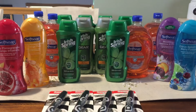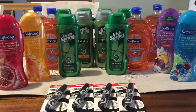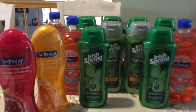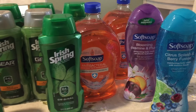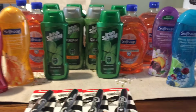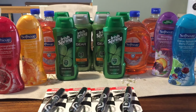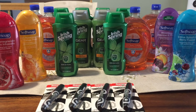All right, guys, it's time for my very quick but very good Walgreens haul from today. This is a definite stock up week on body wash and hand soap at Walgreens. They have some really good deals this week that I'm definitely probably maybe going to be getting some more stuff. These are great gift basket items, especially the body wash and the hand soap. You just can't beat the price.